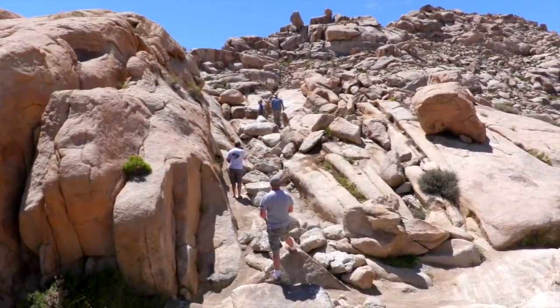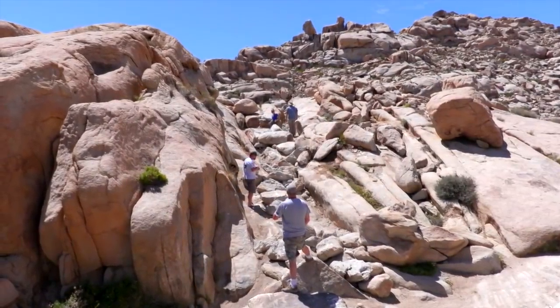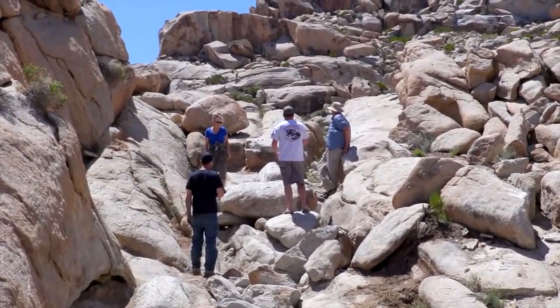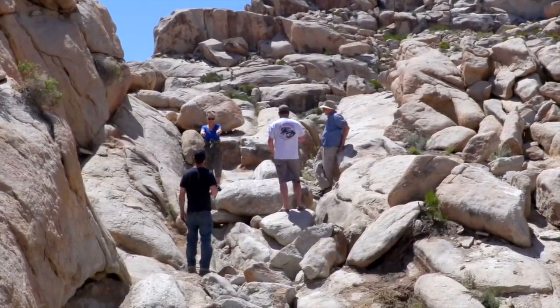There's an extra credit spot that a few of my buddies have gone up. I've tried it and couldn't make it up. So it's pretty tough. It's pretty steep and really rocky. I'm not really sure if it's even passable right now. Changed quite a bit since the last time I was here. It was always pretty tough, but now it looks a lot tougher. Some rocks have moved out of the way and there's a big opening there that I just don't know if we can get over or not.